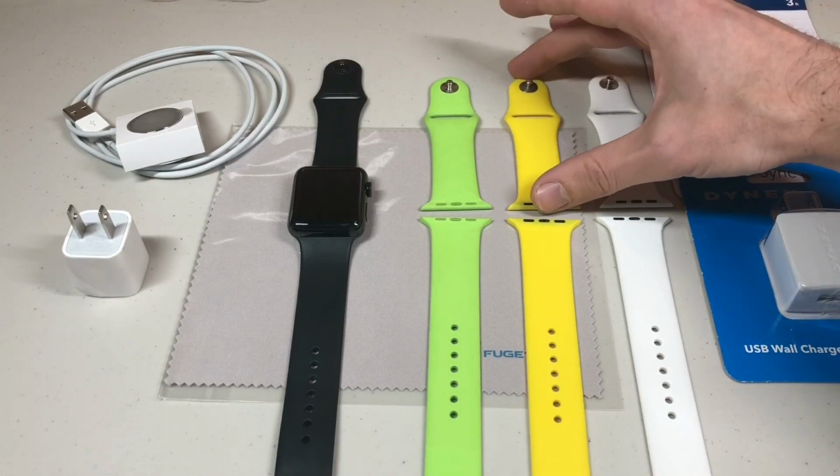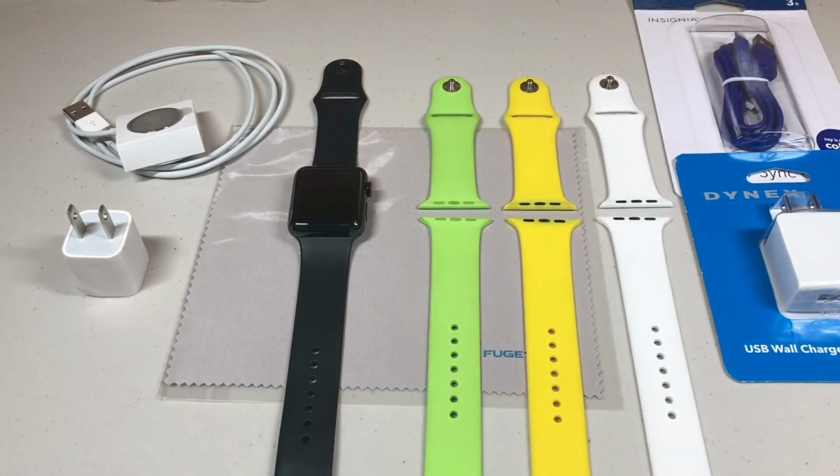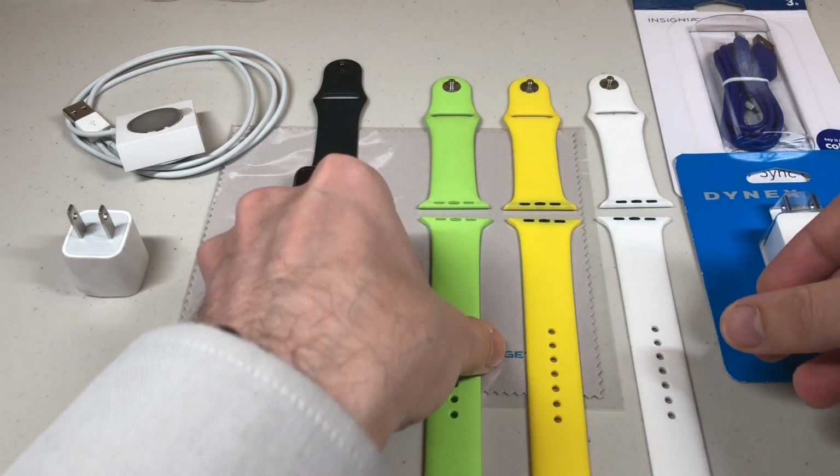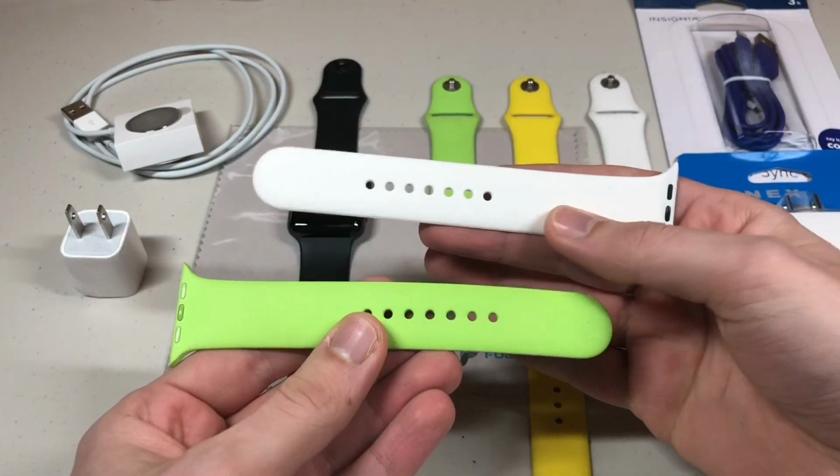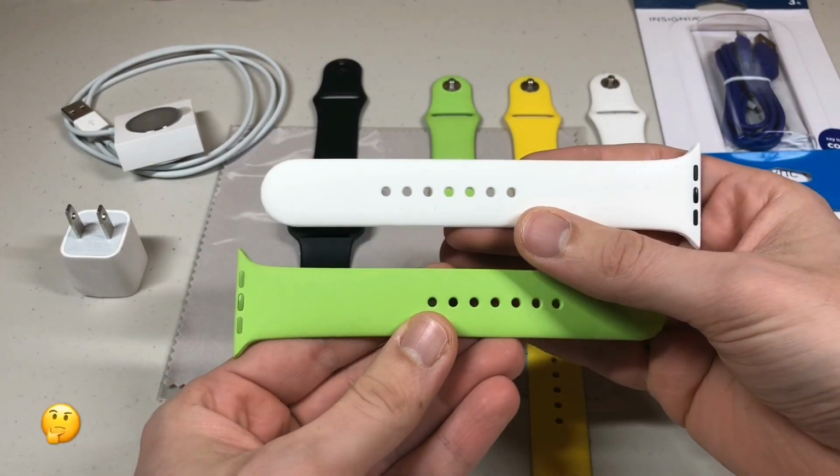And then these are the Apple Watch bands. Now you may be wondering which of these Apple Watch bands are authentic and which are not authentic, meaning what's the Apple brand, what's not the Apple brand. Here's a pretty easy way to tell. Out of these two, one is Apple brand, one is not, if you want to take a guess.